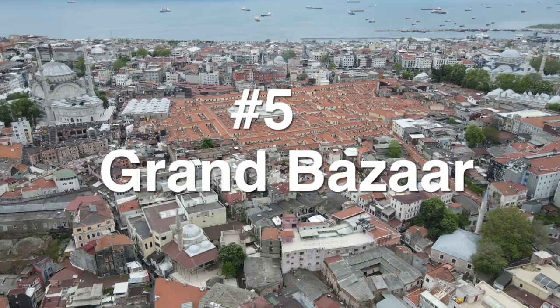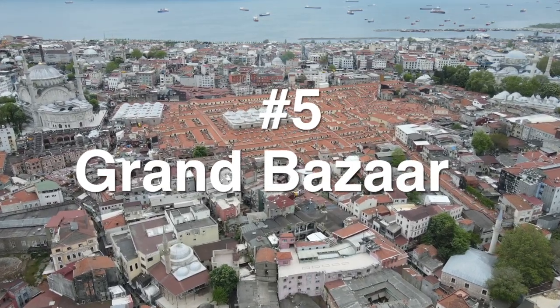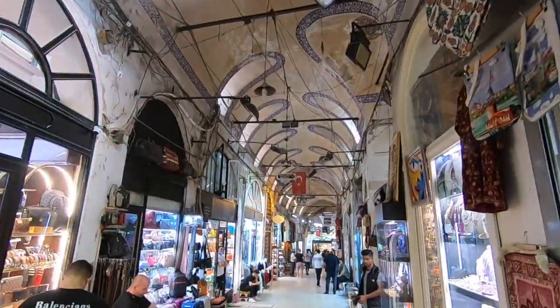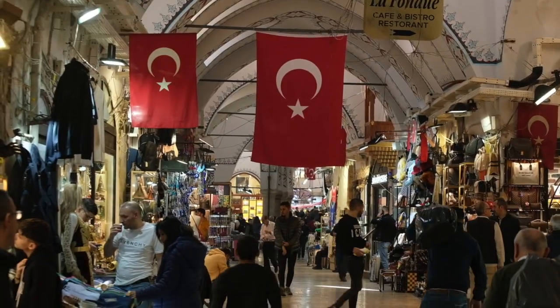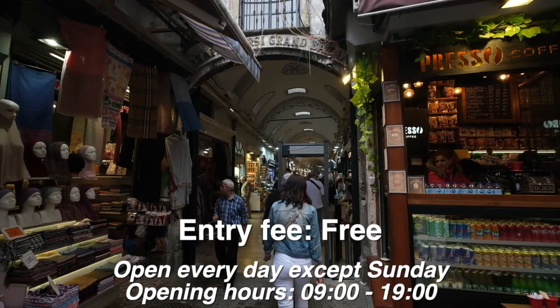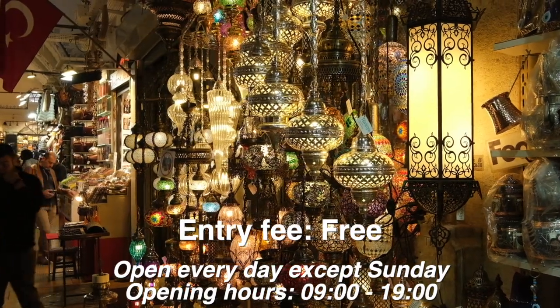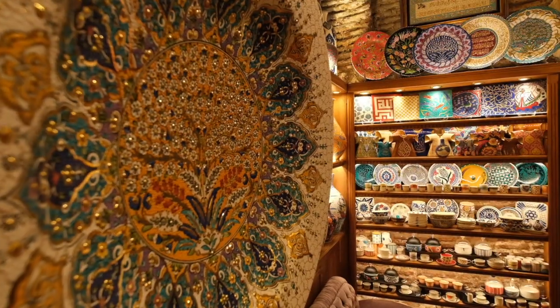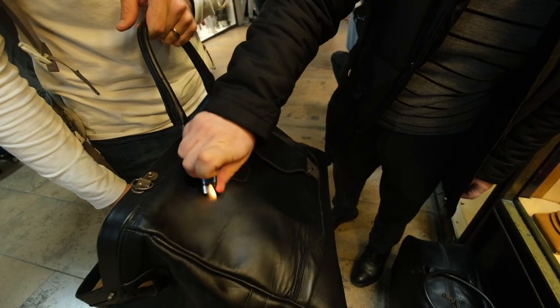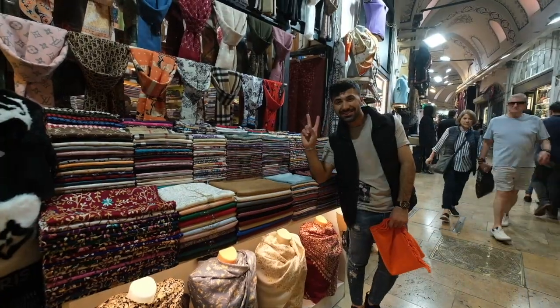Moving right along to number 5, the Grand Bazaar is one of the oldest and largest covered bazaars in the world. It is over 500 years old, and there are 61 covered streets and somewhere around 4,000 stores. It is free to enter, and you can find almost anything you could think of in the Grand Bazaar. Ceramics, antiques, jewelry, Turkish carpets, leather goods, all kinds of trinkets and souvenirs, and the list goes on.